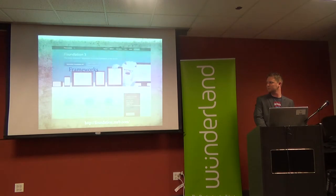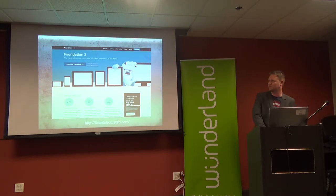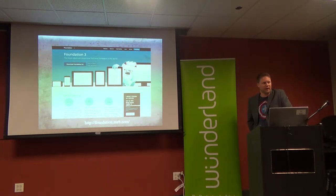Frameworks. This is kind of a skimming over frameworks. I'm not going to spend a lot of time because it's more developer heavy, and I'm trying not to get into that because it could open up a can of worms. But there are a lot of frameworks. They're all a bit different, and you'll have to figure out which is the best for your project or your team or your working style.